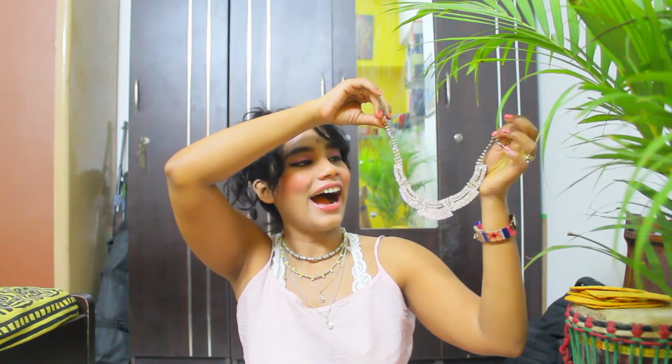Moving on to this blingy piece here. I got it from an online store, and I'll let you know which brand it is. I got it two to three years ago and have just worn it once or twice. It came with a pair of earrings, which are also very beautiful, just like this. This neck piece is very heavy, so if you wear this, you can't go anywhere with accessories. You have to keep it really light.